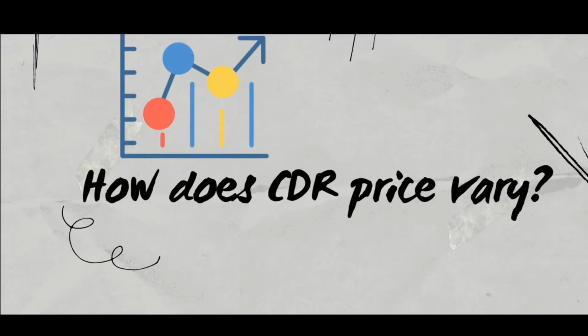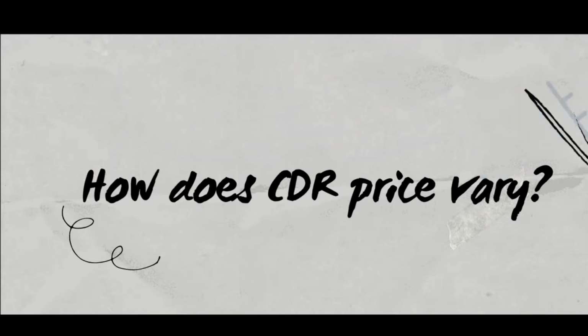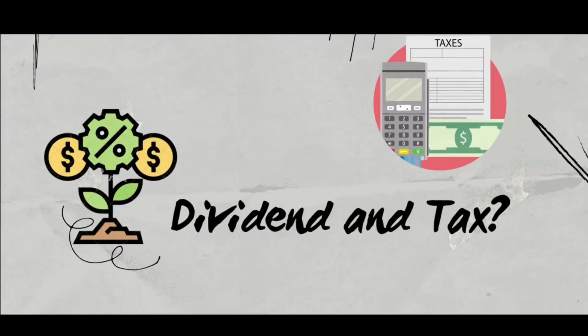So how does CDR price vary? The CDR fractional shares go up and down depending on how the underlying stock is trading that day on the NASDAQ. What about the dividends? Dividends paid on the underlying shares of CDRs are passed through to CDR investors in Canadian dollars when received.